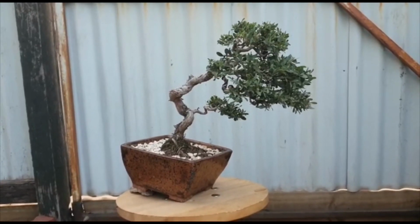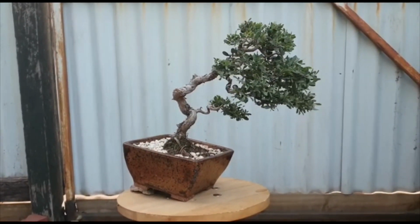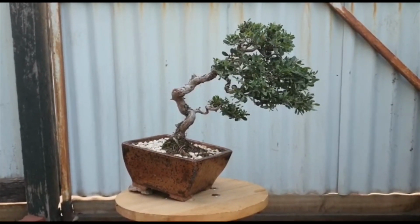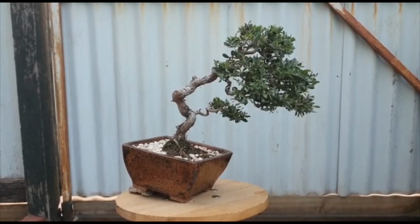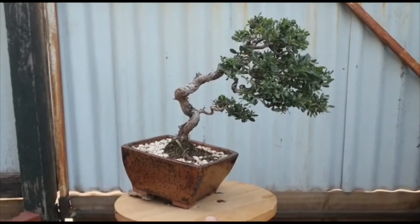At the start it had branches going in every direction. I've decided to go with the windswept style. I think the tree naturally lends itself towards that. I've got a sub branch at the back that sort of creates a bit of depth. I'm going to need to thin out the foliage a bit. Here it is spun around.